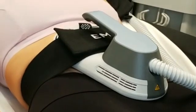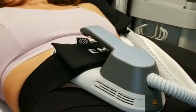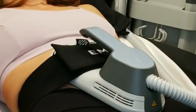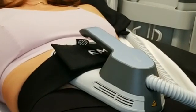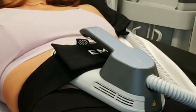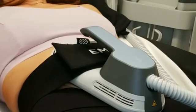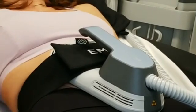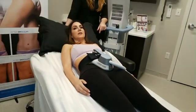We prefer that you don't wear Lululemon leggings though, because believe it or not, those have silver threading in them, which can affect the electromagnetic technology. But little boy shorts, just leaving your underwear on is fine. Yoga pants like yours, you can wear pants. Absolutely. You don't have to feel uncomfortable doing the booty.